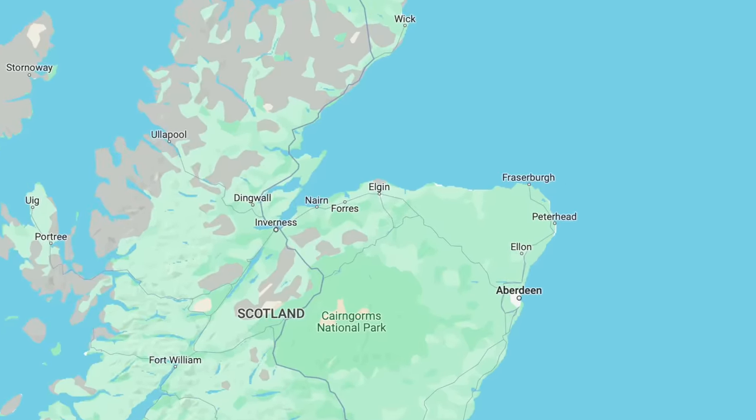Well, we're on our way to Huntly. Which, I think we're on the road to Aberdeen, aren't we? But we're not going as far as that. We're just coming into Nairn. This is the north coast of the bit that sticks out. Which we haven't really explored that much.